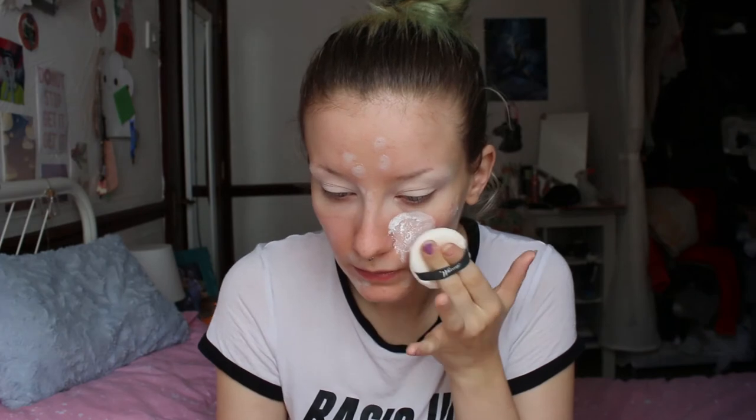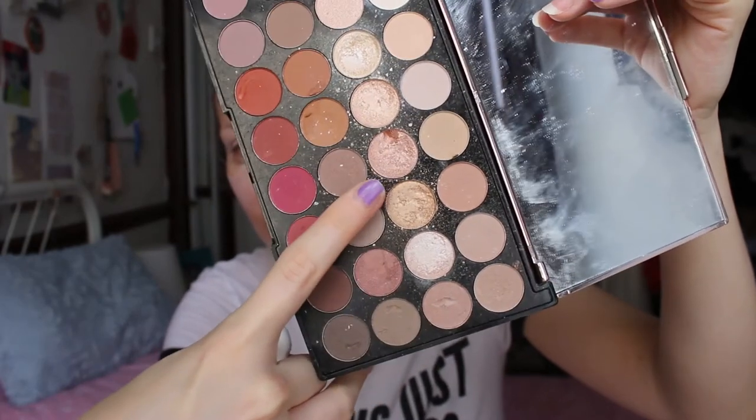I'm just gonna... I just scraped eyeshadow out of the palette. This one. Oh god, that feels so gross. And then I'll just take a brush just to get rid of any excess.